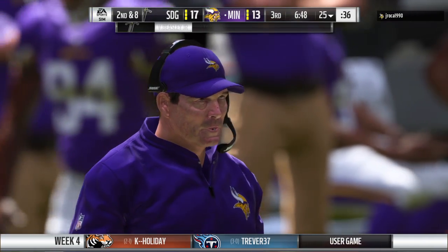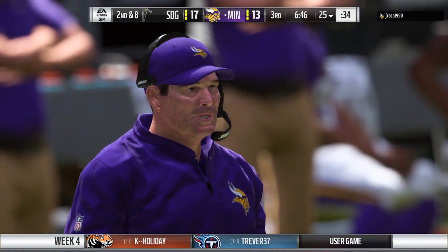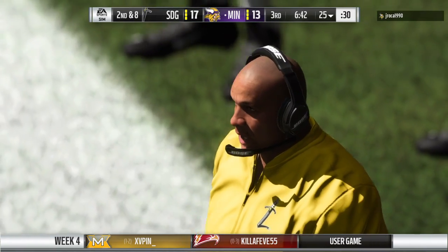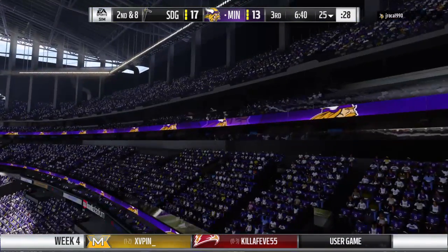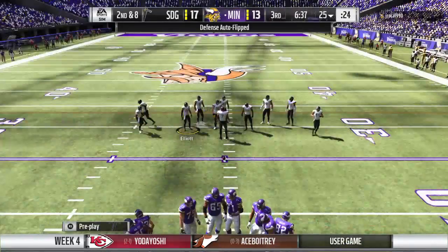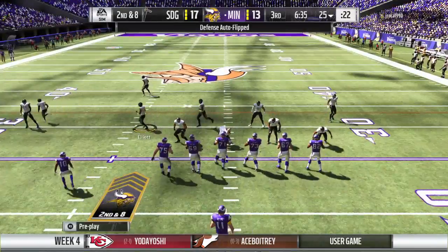Give them a couple on the carry there, 2nd and 8. They tried a quick hitter inside, but that one was swallowed up because what they're hoping is those big defensive linemen will take the bait and move laterally and open up a crease that they can run through. Didn't happen on that play.